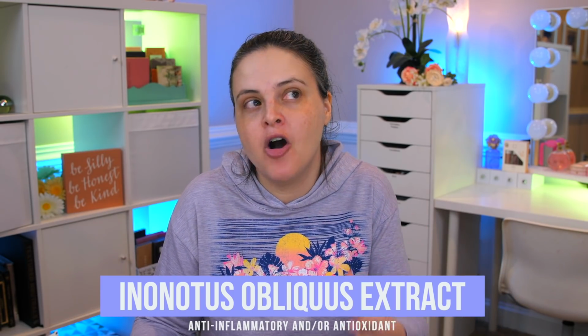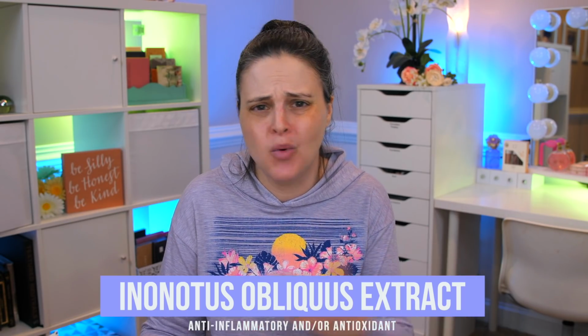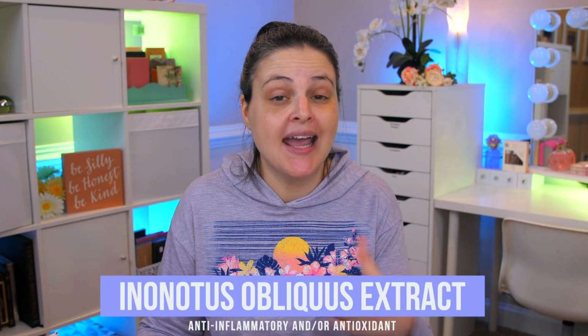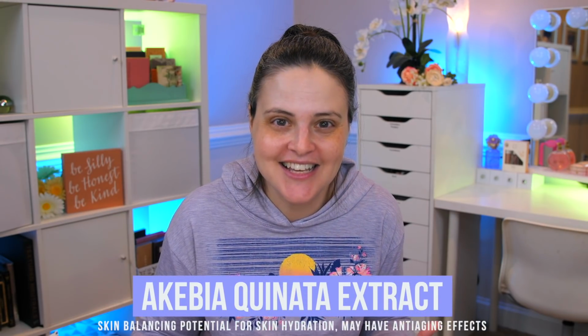And basically on the birch trees, it's a parasitic fungus, but it's been used in medicine for pretty much forever. It may be an anti-inflammatory and or an antioxidant in skincare. This one really got me. It's called chocolate vine is what the name is commonly known as.